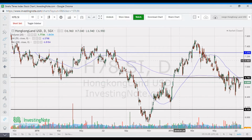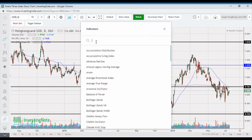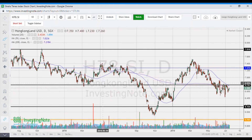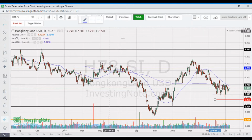Hong Kong Land. So if you look at Hong Kong Land, one of the issues I have with this is that this area is very volatile. So while it might seem like it's bottoming out, it might be a little bit too challenging to actually place a bet on it. So let's take a look. If it's 12 cents, about 15 cents, and then you look at the support somewhere around here, then you're going to have a 12, maybe a 15 cent stop loss. Let's put a 15 cent stop loss somewhere around here, and then you're going to have an entry point somewhere around here.